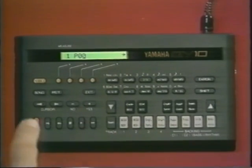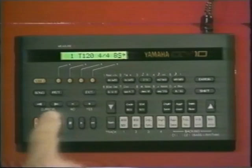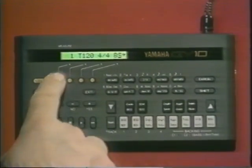Press Record Ready and select the bass track. Now press Menu and the F1 step. We're going to step in our bass part. You can test your sound on the keyboard now, making sure you have the proper octave and the correct sound.